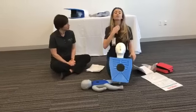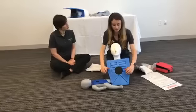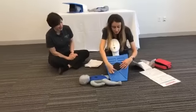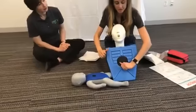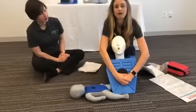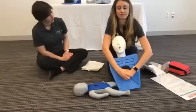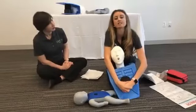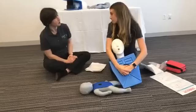If they are doing the universal choking sign and can't breathe, you would come right in. This is kind of awkward, but if we say their belly button's right here, I would put my non-dominant hand first like this, then wrap my other hand around, and thrust up. You would keep thrusting until the object was expelled or the child loses consciousness.